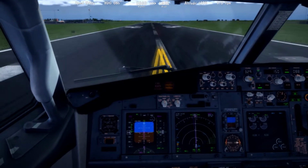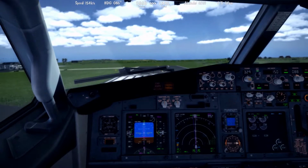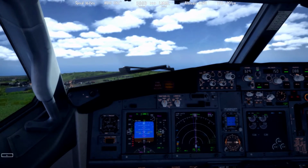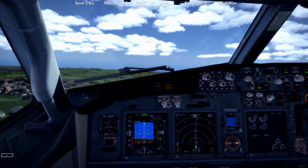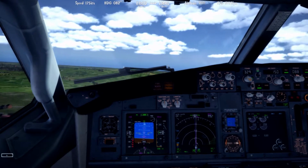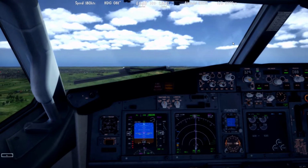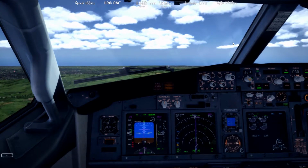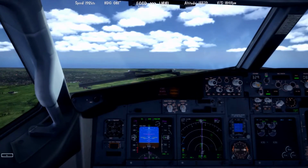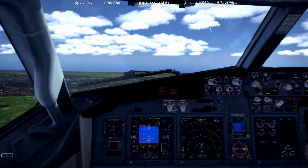80 knots. We might not have enough space. V1, rotate. Perfect. 1,000 feet remaining. That's a perfect calculation for positive rate right there. Yeah. 400. Flaps 2. Oh god, I forgot to program the flaps. 1,000. There we go, flaps 1.